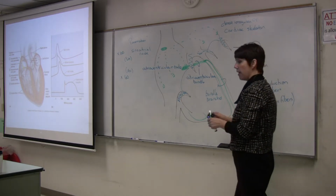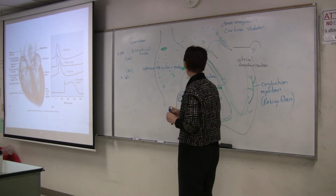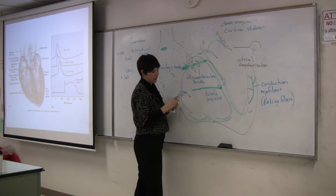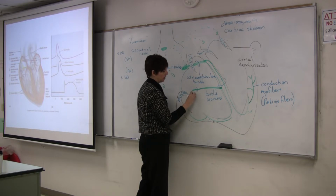In addition, on the right side, we see a moderator band, all right? Only in the right ventricle. Comes over to one of the papillary muscles. In some of the sheep hearts, it's quite thick. In others, it's very thin. So you'll be able to see it today.